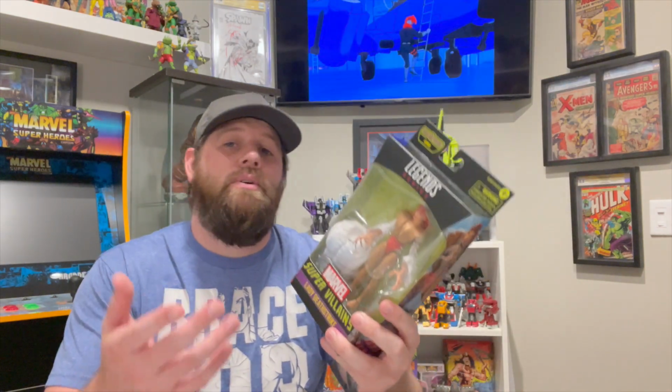So the reason I picked her up, she doesn't necessarily go with any of the teams that I'm collecting, but I'm going to do kind of a Wolverine and his top 10 main villains. So we get Silver Samurai, we got Cyber coming, we'll get a Sabretooth. So that'll be kind of what I'll collect Marvel Legends wise outside of just the teams that I already collect.